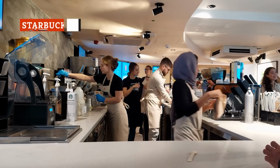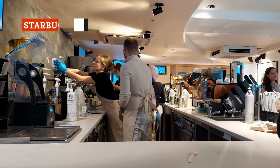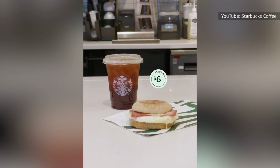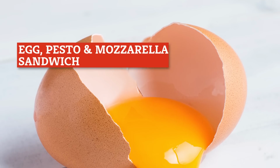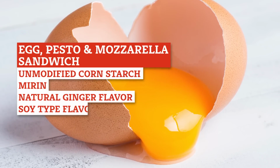The Starbucks breakfast menu currently contains an impressive array of 9 different sandwiches, none of which contain real whole eggs. Depending on the sandwich you pick, you'll be treated to an egg patty containing varyingly long lists of ingredients. For example, the egg, pesto, and mozzarella sandwich uses an egg frittata patty that deploys eggs mixed with the likes of unmodified cornstarch, mirin, rice wine, natural ginger flavor, and soy-type flavor.